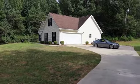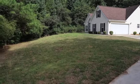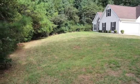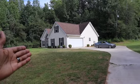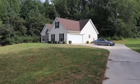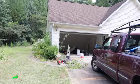All right guys, so you can see at first glance, unlike before, the landscaping was extremely tall last time and it wasn't cut, so you couldn't really see where the front of the house was. But that's the front of the house, that's the side of the house there, and you can really see how this place cleaned up a lot since the last time I was here.